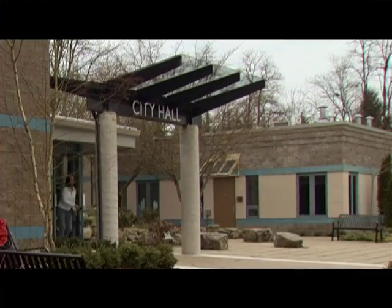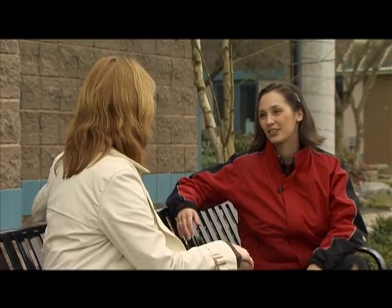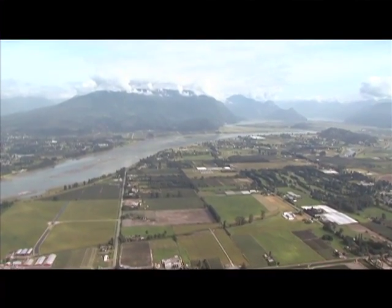I've stepped out to Pitt Meadows Municipal Hall to learn more about how the river has shaped the municipality. Hi, Dana. Hi, Dagmar. There's a lot of agricultural land here in the region. The river has something to do with that, doesn't it? Absolutely. Prior to European settlement, most of Pitt Meadows was really marshy and boggy, but the river provided a lot of the nutrients, and the land is quite fertile and rich for agricultural use.